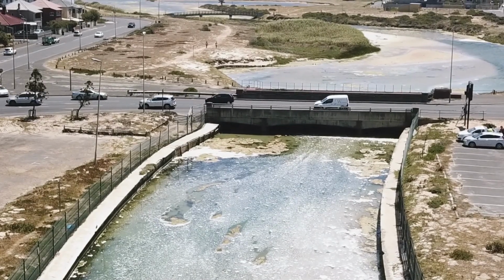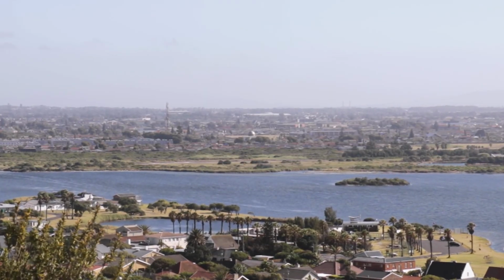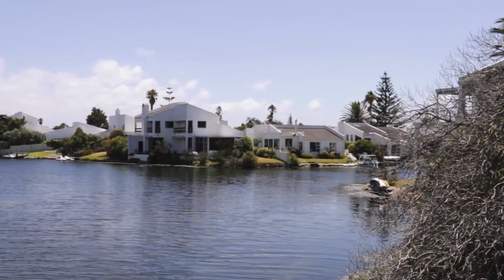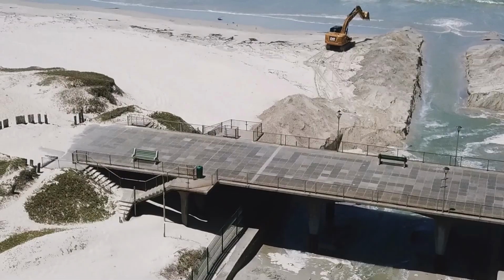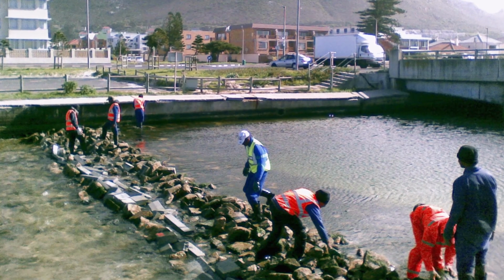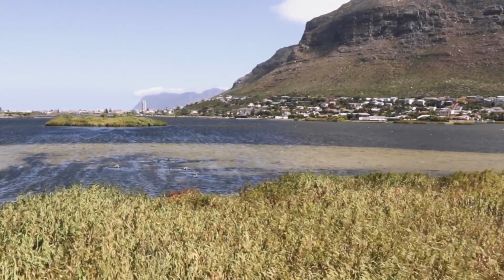The mouth is managed primarily for socio-economic reasons, to maintain water levels that are deep enough to allow yachting, but also to prevent the flooding of residential areas surrounding the estuary, as well as the collapse of fortified banks in the marina. This is achieved by opening and closing the mouth, together with adjusting the height of the rubble weir just below the bridge. In recent years, the mouth management regime has increasingly been adjusted such that it also takes into account the needs of the estuary.